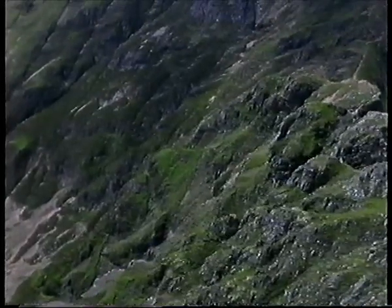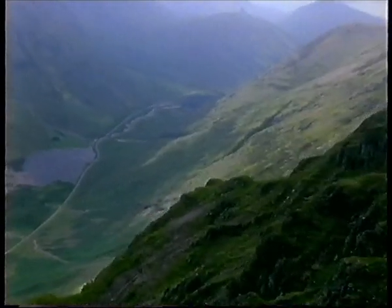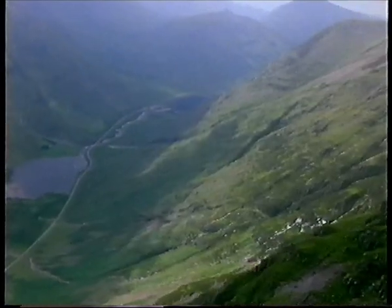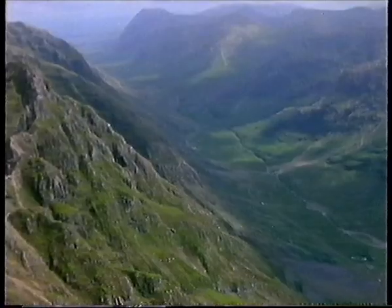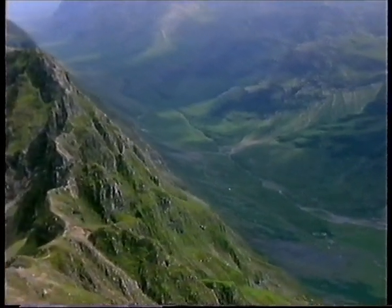But for good and for ill, Britain's landscapes have shaped our destiny, have given us much to defend, and the wherewithal to defend it. Castles and palaces alike have all sprung from these rocks. Man has used his natural resources and his ingenuity to build a majestic land.